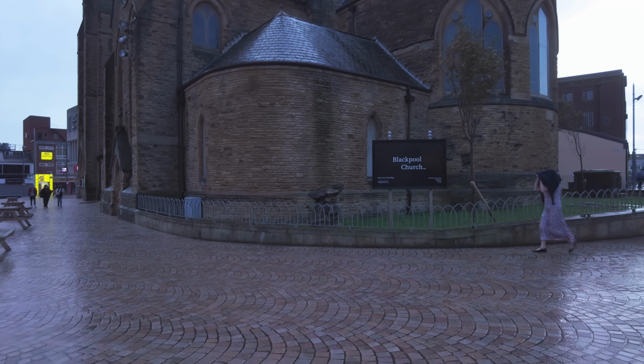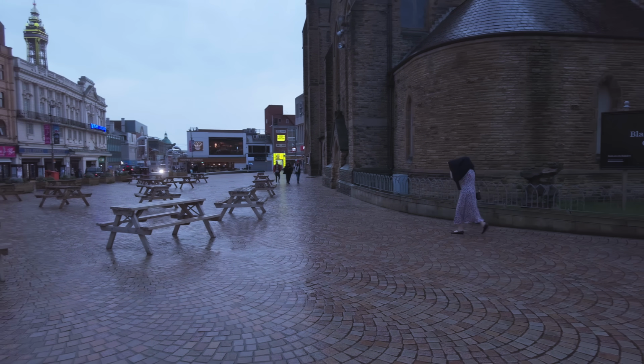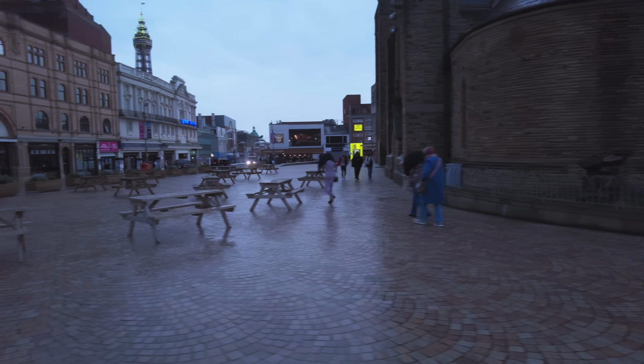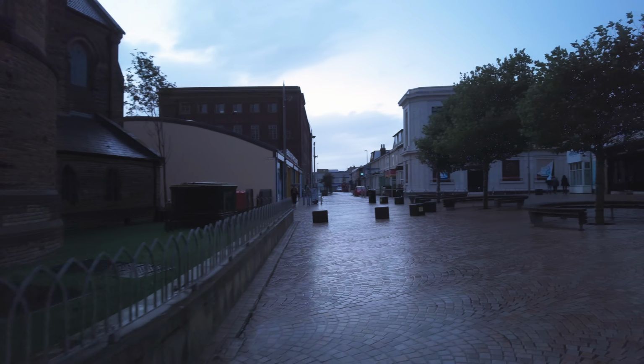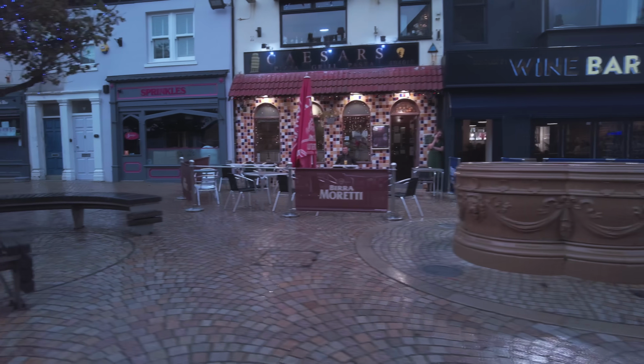In fact, this area here used to have gardens until Blackpool Council, in their infinite wisdom, decided to concrete the whole place over. Does anyone remember the gardens in St John's Square? Well, now we've just got this bit of a lawn here outside the church. So I just want to quickly show you up here, fountain there, look at that there. It's hardly the Trevi fountain, but it'll do, I suppose.